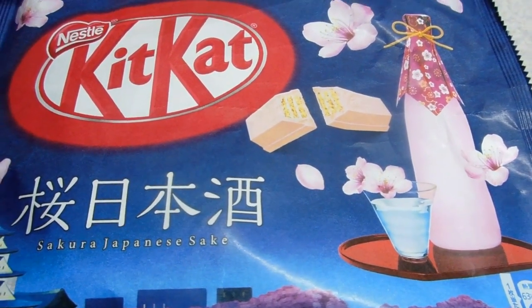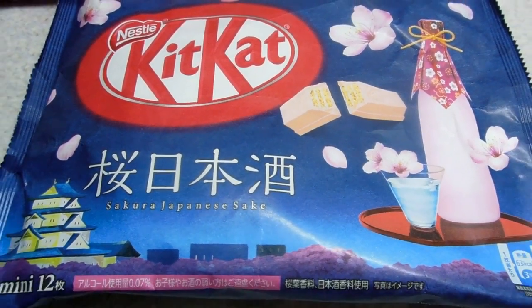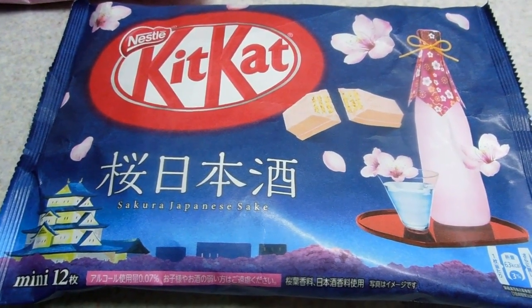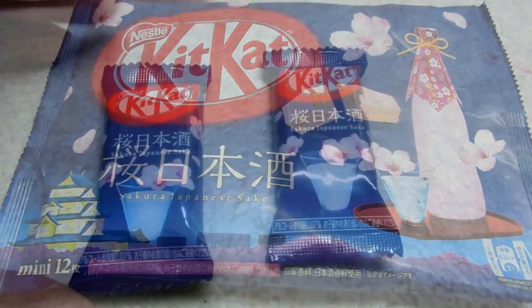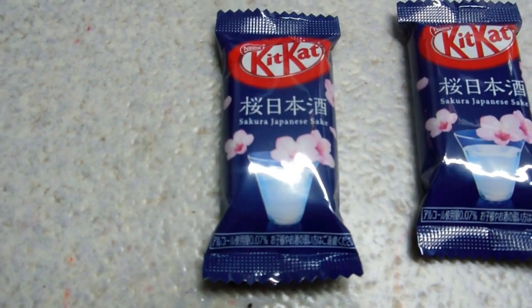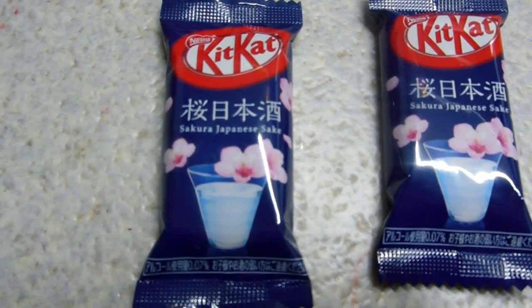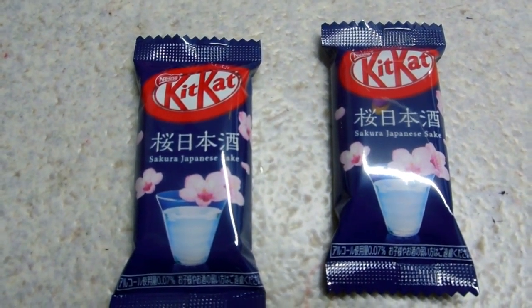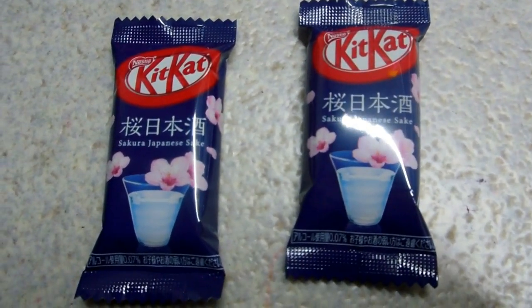So interesting, the Sakura flavour is actually more the flavour of the flower. It's not a cherry flavour, it's a cherry blossom flavour, which is a bit different. So cherry blossom and sake. We do get quite a lot of different cherry blossom flavoured things this time of year. We start to get ice cream and all sorts of things that are cherry blossom flavoured, all sorts of sweet confectionery. But yeah, it's not terribly interesting.